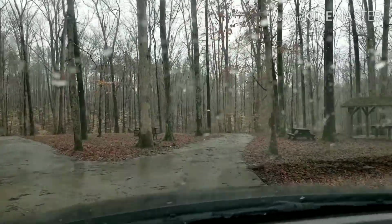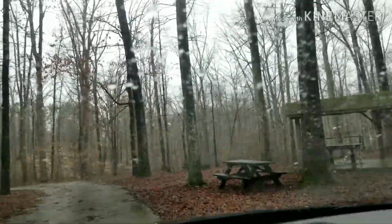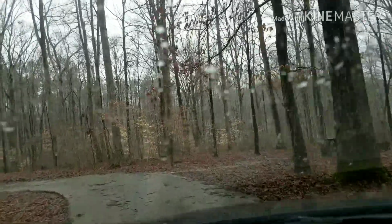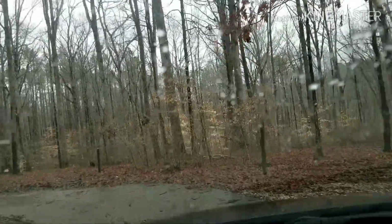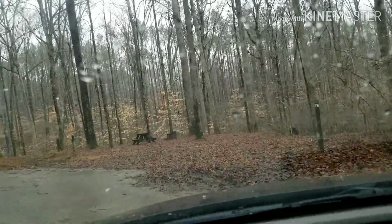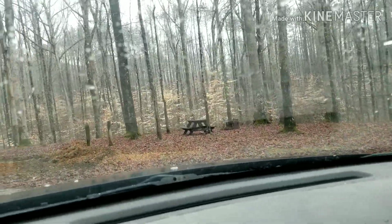Looks like it just goes down in here and makes a little loop. It was over here, there's that shelter we was at. Picked up that pop can. And while we're on that subject, he's got a nice bar pit in it.